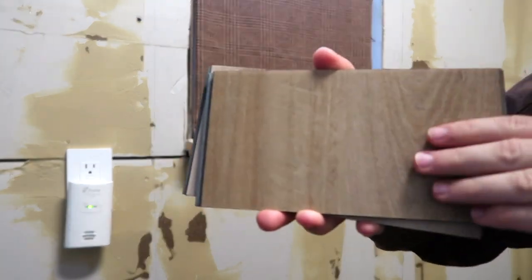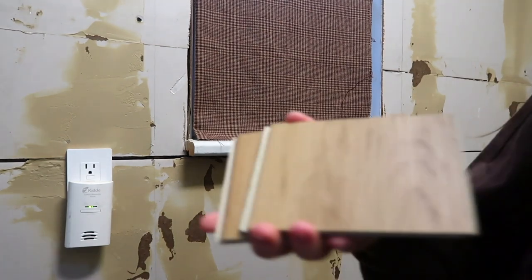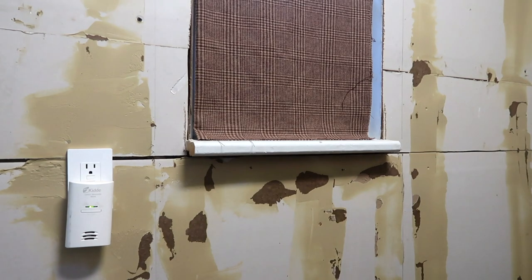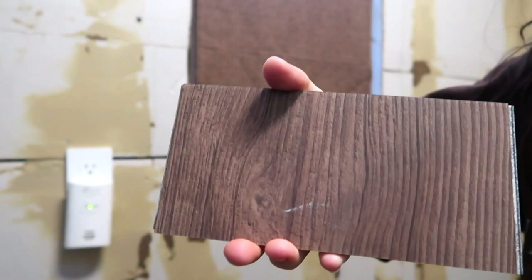So we wanted something to kind of match and complement that. But dark wood shows the dog's mud and hair a lot easier. So we are going to end up going with a really light blonde wood. And I just thought that was going to pull like too modern.